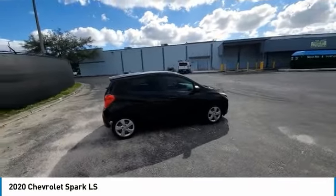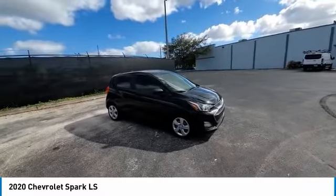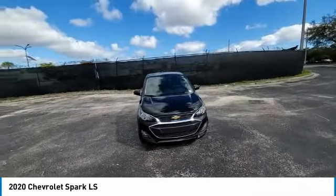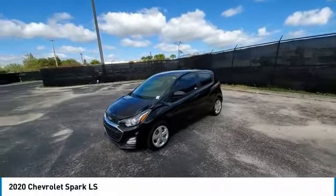Here are some of this vehicle's great options: electronic stability control, brake assist, traction control, front wheel independent suspension, rear window defroster, rear window wiper, low tire pressure warning, trip computer, tachometer, power steering.